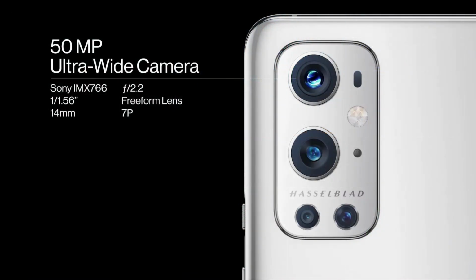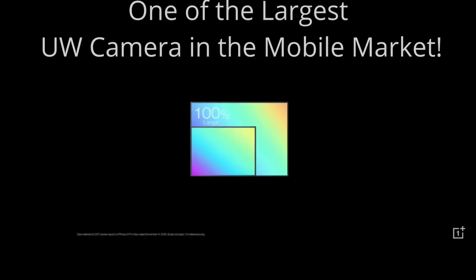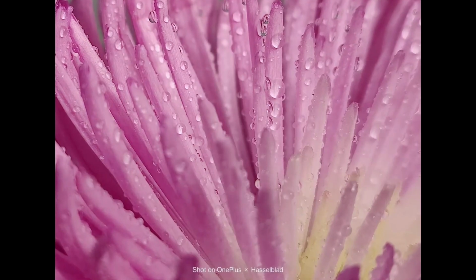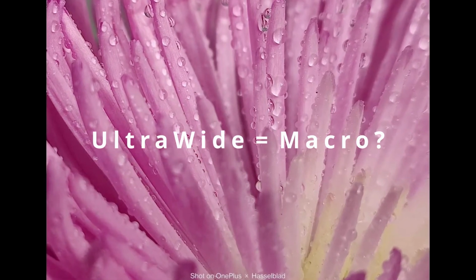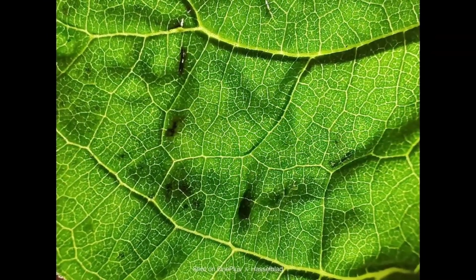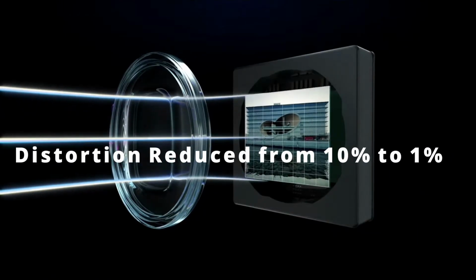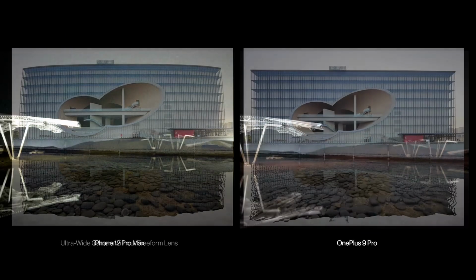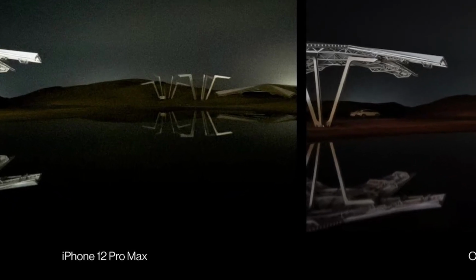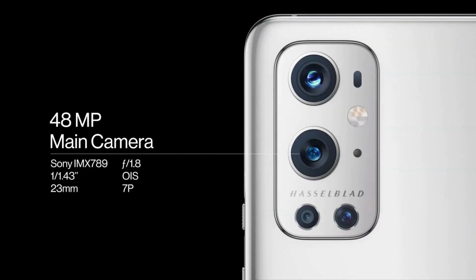The OnePlus 9 Pro has a huge 50 megapixel ultra-wide camera. This is one of the largest ultra-wide cameras that has ever been in any phone. This camera also doubles as a macro camera for some reason. It has a huge sensor, and well, that might be part of the reason why it is used as a macro camera. Apparently, this ultra-wide camera has reduced distortion, also reduced noise. They were even daring enough to compare this ultra-wide camera to iPhone's ultra-wide cameras.